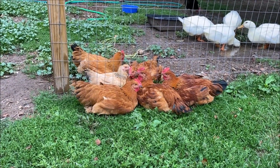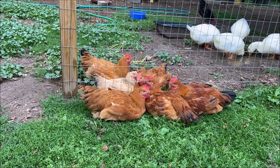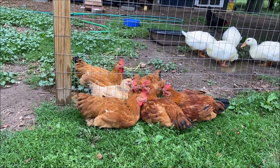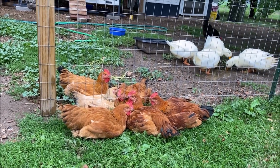These Rudd Rangers have done great. They've just been part of the flock. They put themselves in at night. They run around. They don't run around as much as the layer chicks do, by the way. They're definitely a meat strain, a meat bird. So again, I'll update you when we process them.